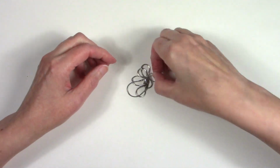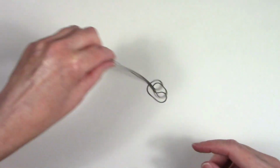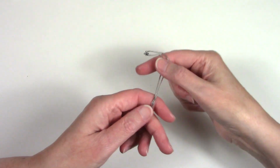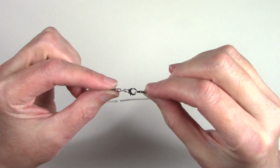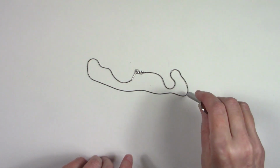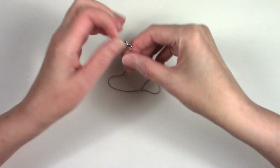Okay, really like this chain. Now, I've heard this called a snake chain. See? It drapes really nicely. Has some really nice look to it. I think it's aluminum. Oh yeah, it definitely has some type of magnetic metal in it because the magnet's pulling on it. Oh, very pretty piece.